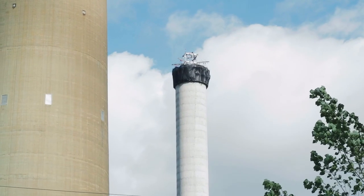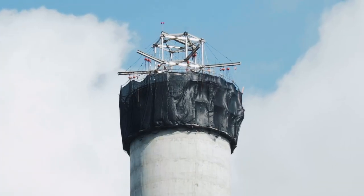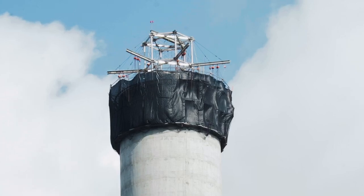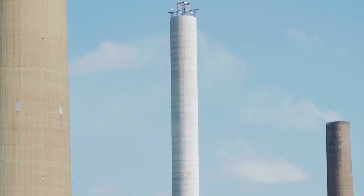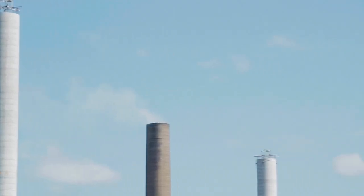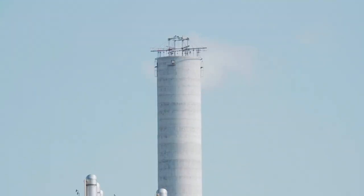A decision has been made by the current owners of the Superstack, Vale, to take it out of service by the first quarter of 2020. It will be replaced by two smaller and more efficient 450-foot or 137-meter stacks. With two smaller and more efficient stacks, Vale will reduce greenhouse gas emissions by approximately 40%. At the same time, Vale's Clean AER project, or Atmospheric Emissions Reduction Project, will also reduce particulate emissions by 40% and dramatically reduce sulfur dioxide emissions by 85%.